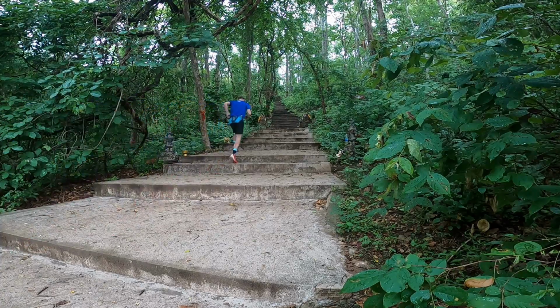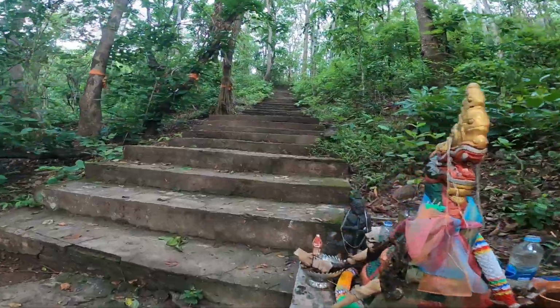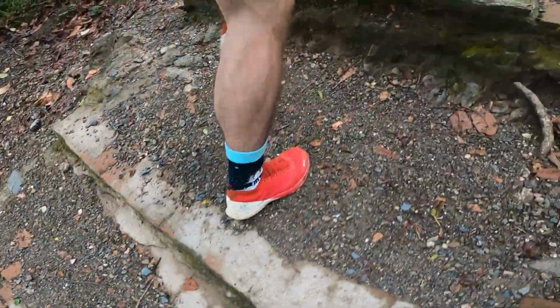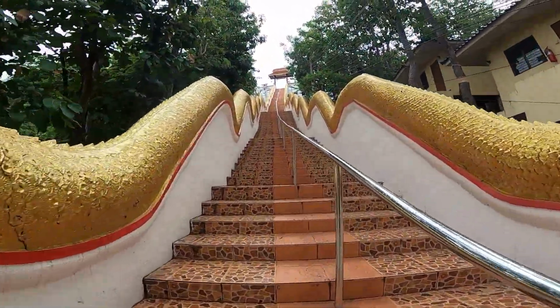The staircase to the temple is really a bit of a challenge because the steps aren't very equal and you can't really get into a rhythm. So it's just making your way up the hill, and it's only the last part before arriving at the temple that you get an actual staircase that's really cool to run up as fast as you can.